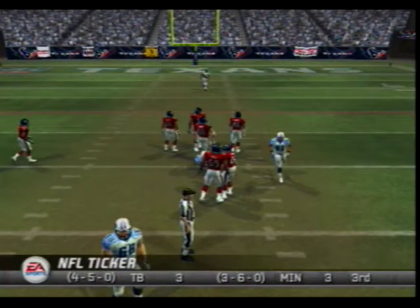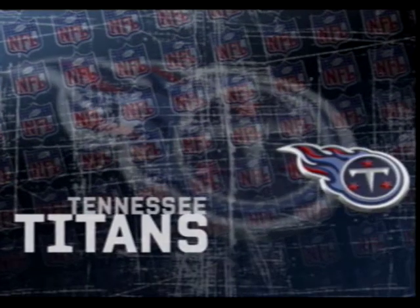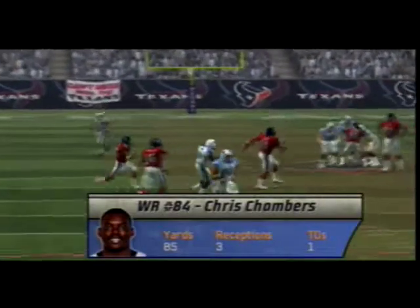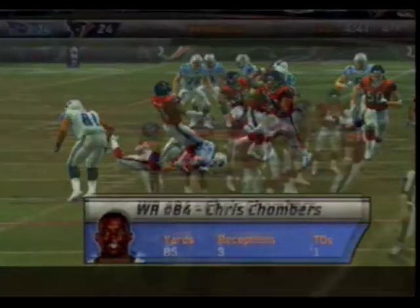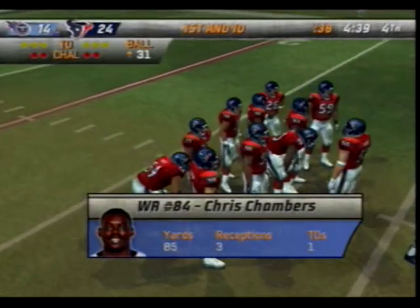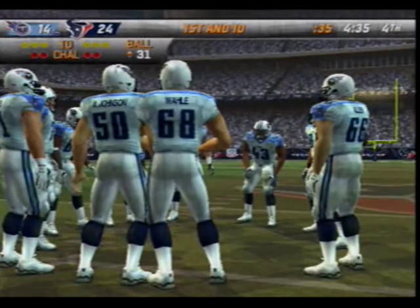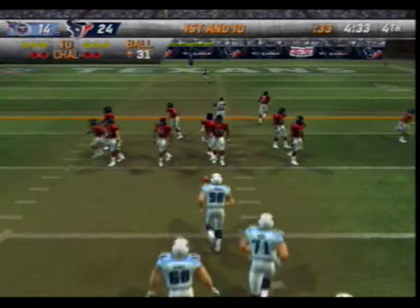For the tackle. This is what they have to do. Keep making completions down the field and move the chain. Watch this one. He knows he's got to get the first, and he picks the right guy to throw it to. On the chain, chain.